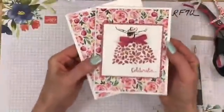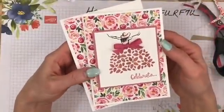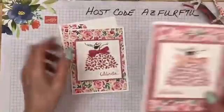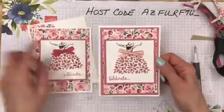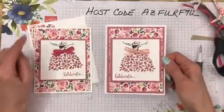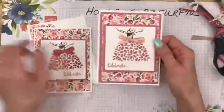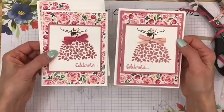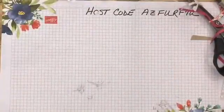And we have a girl dancing in a beautiful dress. Okay, I'll show you another one that I did with just a little bit different, where I layered it up a little bit more with the Rococo Rose base here. This one I didn't put another base on there. And I used the Petal Pink ribbon for her there. So that's another one you can do.